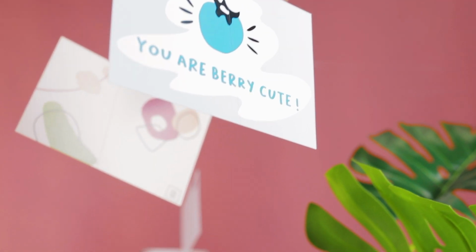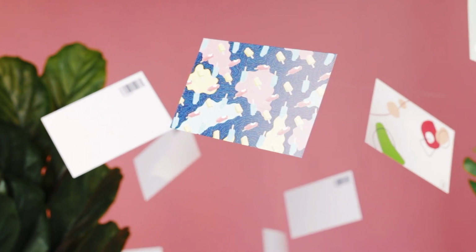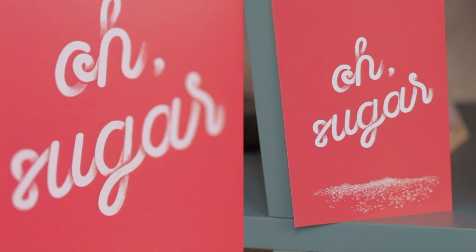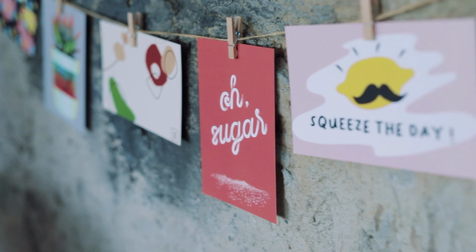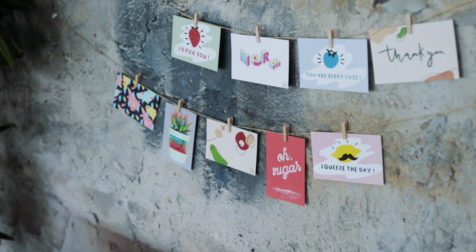Next up, we have postcards. Design and sell your very own custom-made postcards. You can brand them with your logo and company colors, or add your own artwork and sell creative-looking postcards.